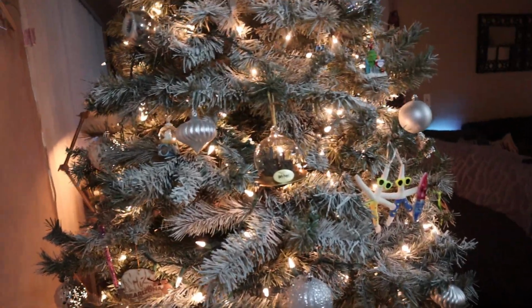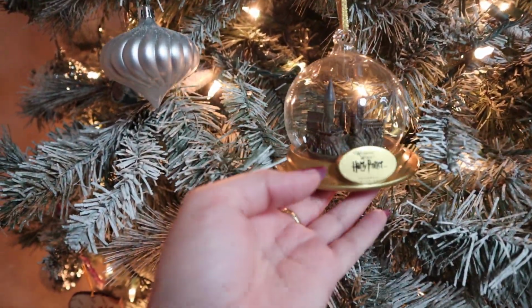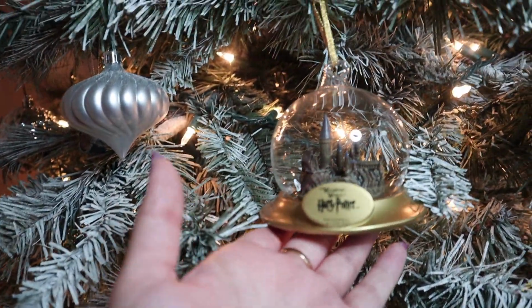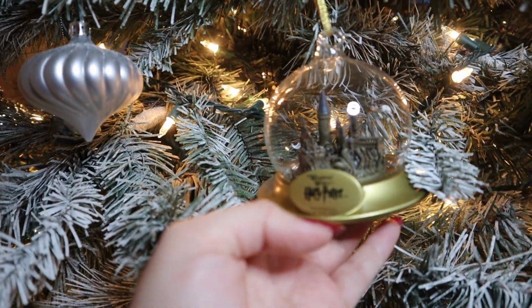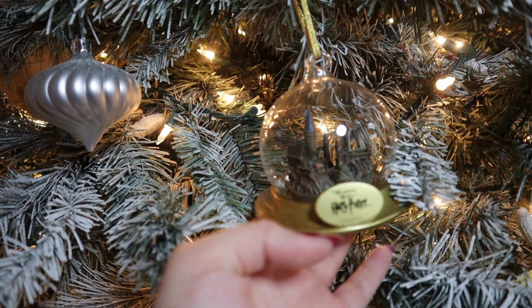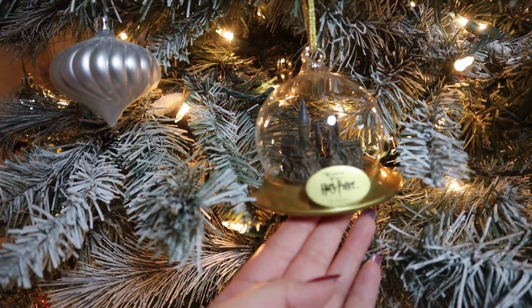We're gonna start off and show you some of our favorite ornaments, and of course I had to start off with this one. We got this one last year. Chris actually got it for me. It's the Hogwarts castle, and it's just so beautiful. It's like the castle in a globe, and it just shines so beautiful. We always try to put a light behind it so that you can really see it.